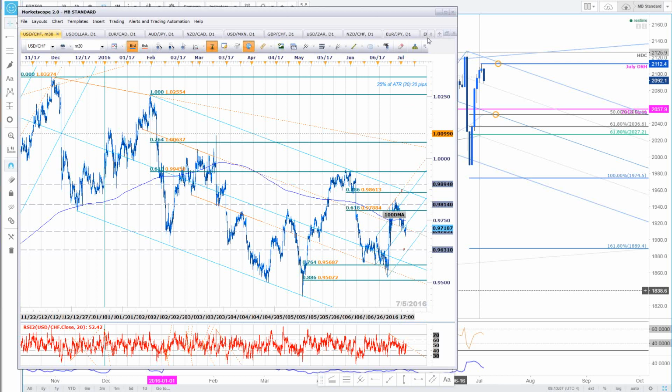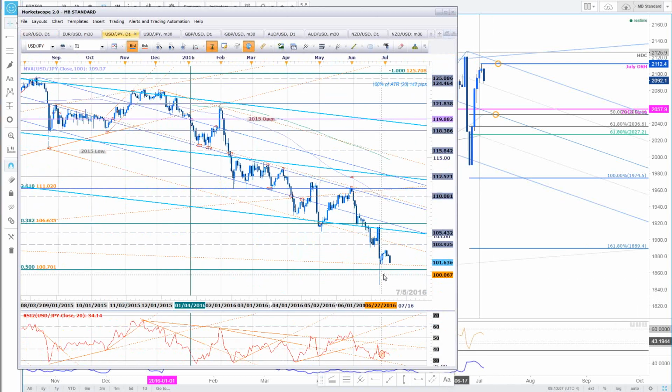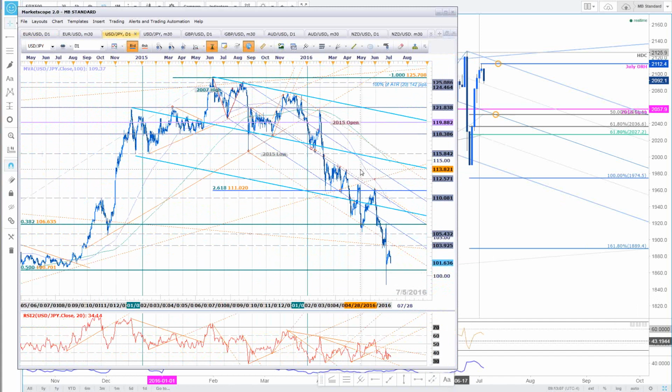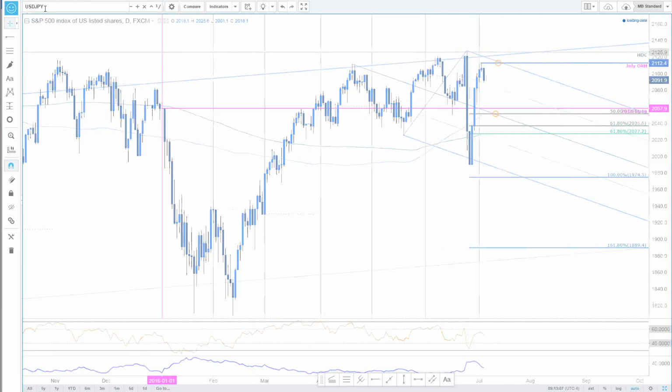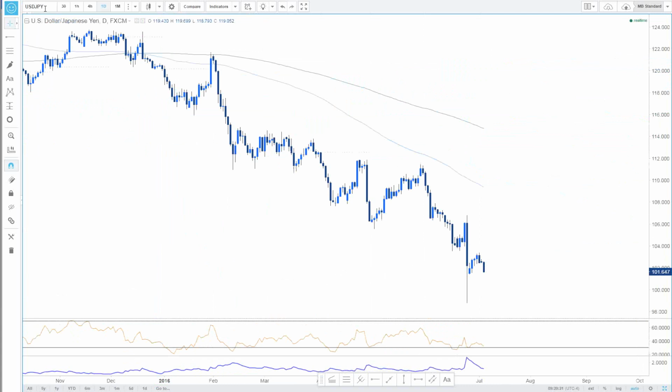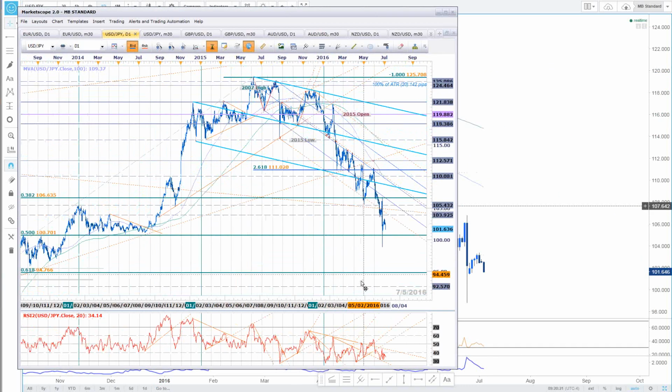I'm going to tell you right now that the dollar yen is still off my radar, at least for anything near term, just because of what we're seeing. I know this chart is a huge mess right now, but this is what I'd be looking at near term. Well, let me take a step back.